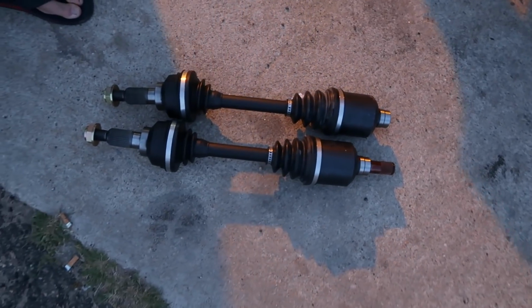Got some new axles for the CRX. All right, guys, wrapping up this video for tonight. I'm actually at a buddy's house right now, but the truck did awesome, pulling the trailer, no problem at all. And I'm really happy with this thing so far. I want to give a huge shout out to you guys, because without you guys watching, none of this would be possible. So thank you guys so much.